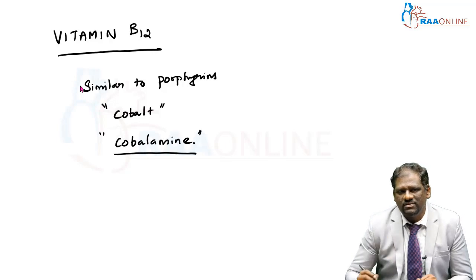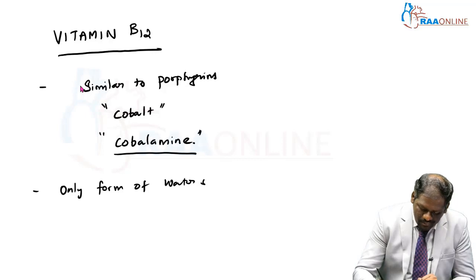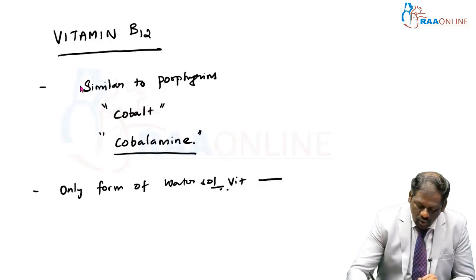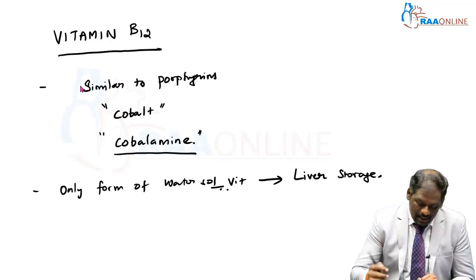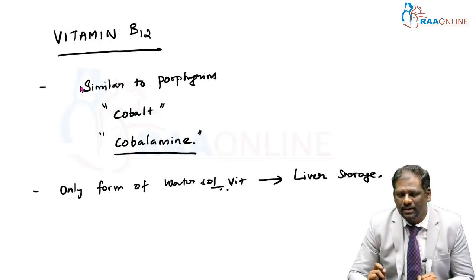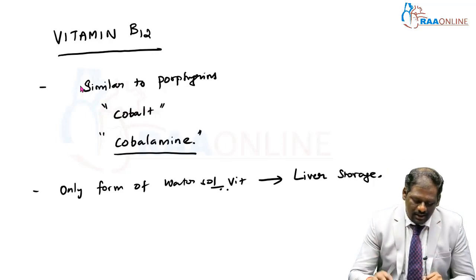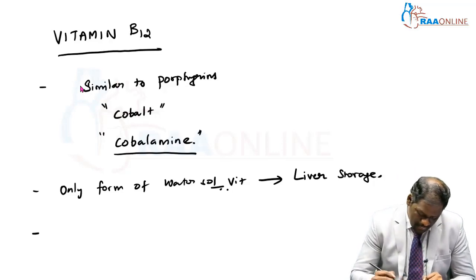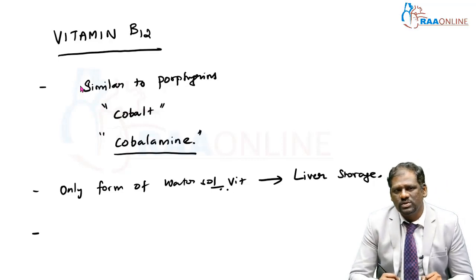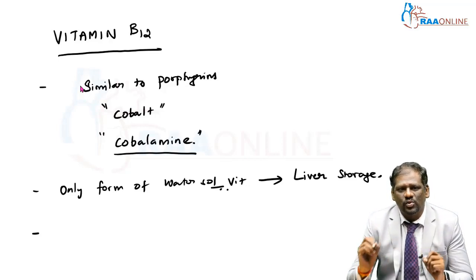So the first fascinating feature is that it is the only water soluble vitamin which is stored in liver. The second major one is it has a cobalt ion in the middle of a structure which resembles the porphyrin ring. And the third important thing is that the food source for vitamin B12 is only through animal foods. There is no plant source for vitamin B12.